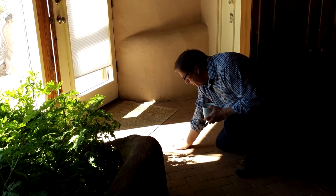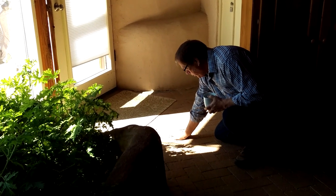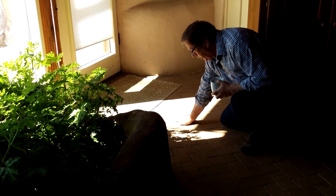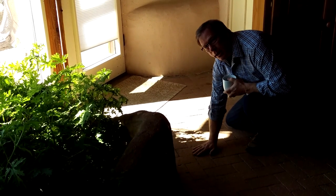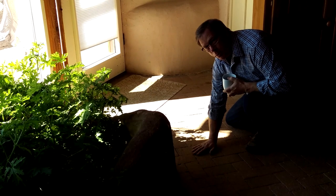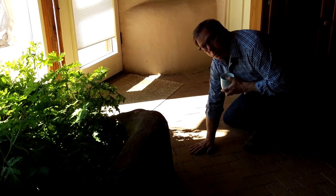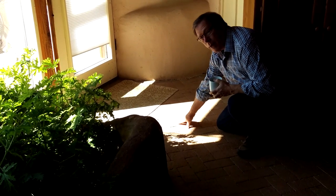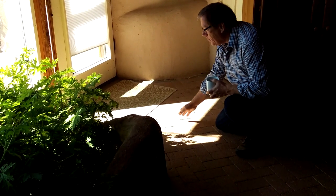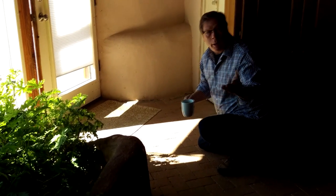I'm putting my hand on this part where the sun is right now, and I don't have a temperature gauge, unfortunately, but I can feel it warming up. I put my hand over here where it's in shade, and it feels noticeably cooler. My guess would be 5 to 10 degrees cooler. It's still early in the day, but this will heat up nicely during the day, and then after the sun goes down, it will begin to release that heat into the room and warm the whole house.